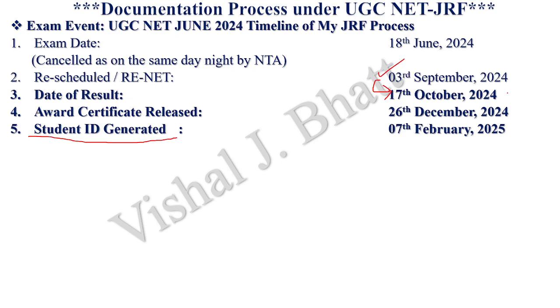So, in my case, I came to know that on 17th October 2024, I got the result of JRF. On the same day, I met with my nodal officer. I asked them regarding each and every documentation process, and I made my file ready from the date itself. So your time can be saved in this whole process.